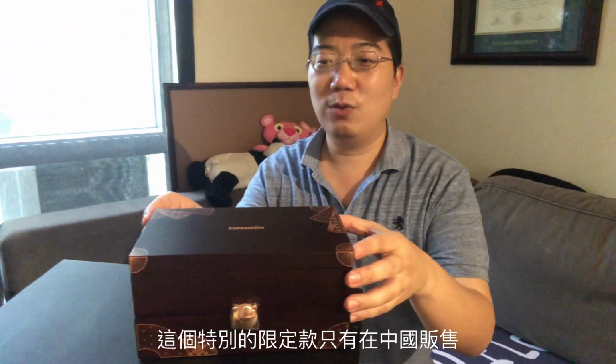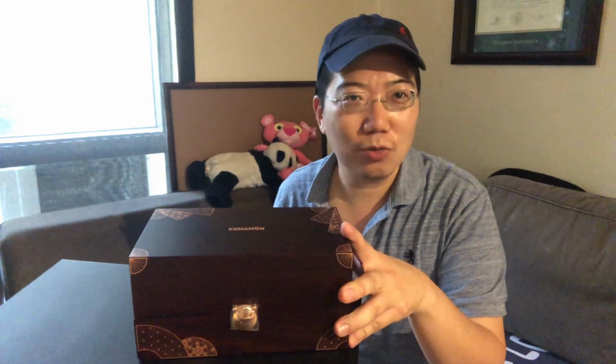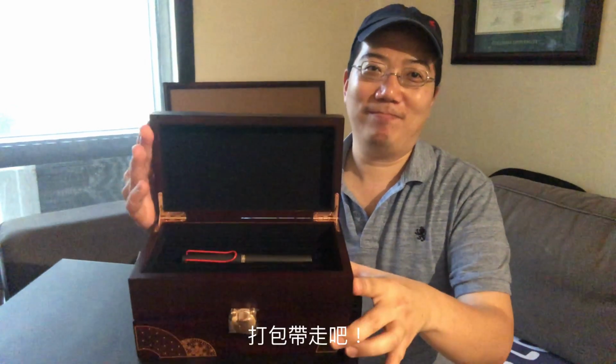This special limited edition is only available in China, and I bought this in Hong Kong. And I just talked to the store. They said in Japan they don't even have this set, so their customers from Japan actually have to order it from Hong Kong. And I believe as of today, this special set is not sold anywhere else in the world. So if you happen to find it somewhere and if you like it, grab it.